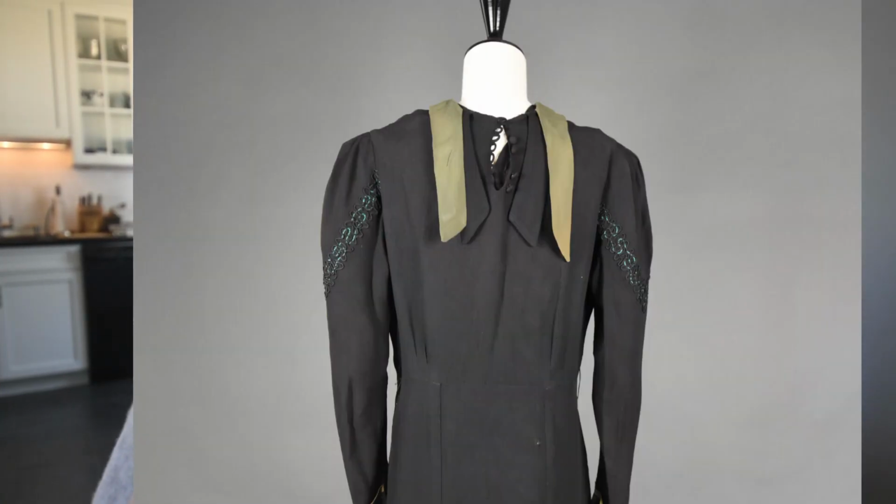It's got this really pretty soutache on it, and just decoration, which is what drew me to the piece in the beginning. It also has a little keyhole button neckline at the back. But then it has these weird collar-like things. I don't know if it's supposed to be a bow. They are attached to the front, so that's what's kind of throwing me off. But the shoulders are definitely more 1940s, as well as the belt loops. Those are actually more 1950s, but the belt loops at the waist.